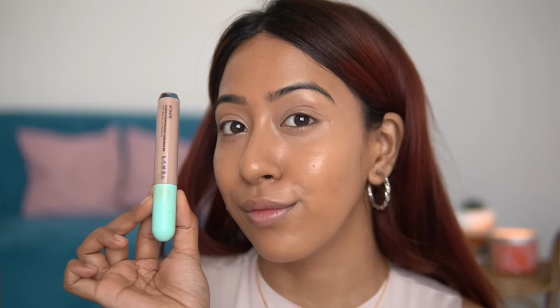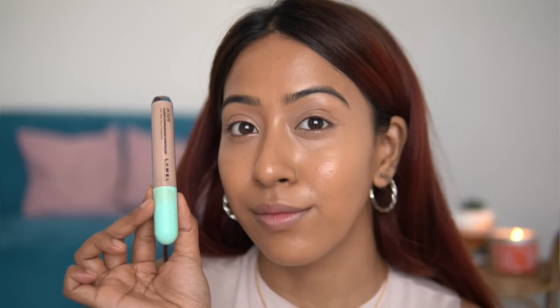Once I did apply this, it just melts like butter into your skin, and it does give you that coverage, as I can see right now, that it is not creasing, it's not going anywhere. It actually makes your under eyes look flawless. If you have extremely dark under eyes, dark circles, then definitely you need to go in with a color corrector. But if you are looking for an everyday go-to concealer that just melts with your skin, looks like skin, then I definitely have to recommend this concealer.